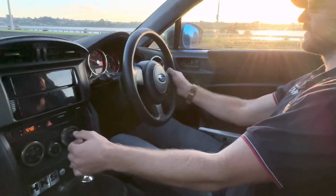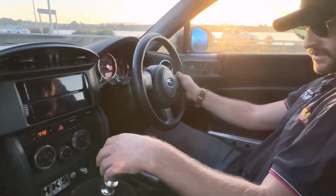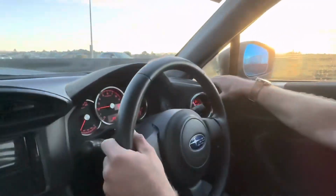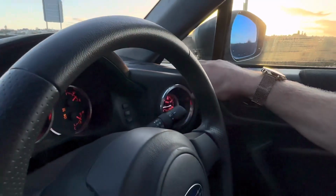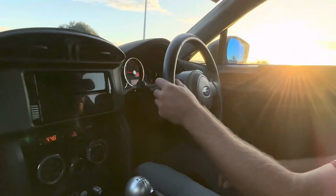Really nice in this one. Feels nice and smooth. Got a weighted shift knob, which is really nice to use. All the air conditioning works. It's got a really nice boost gauge here. The boost gauge gives you max boost when you push this, tells you where your peak boost is hitting. This one's running pretty low boost, around 7 pounds, or just over 0.5 bar. So a sustainable tune on this one.